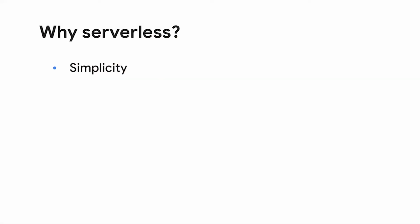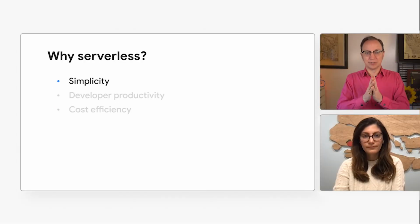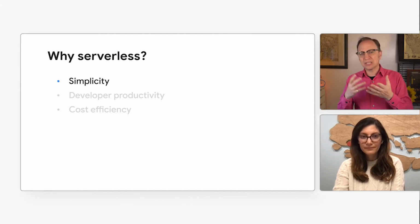And many of them have used Google Cloud Run to go serverless in the cloud. All right, so why do they pick Cloud Run? I can provide some real customer examples. They bring up these three things: simplicity, developer productivity, and cost efficiency. Simplicity was item one on your list. Now, I love simplicity, but what do customers say about Cloud Run and simplicity?